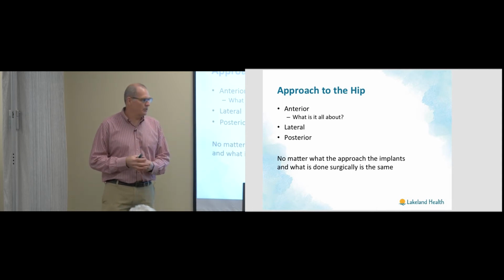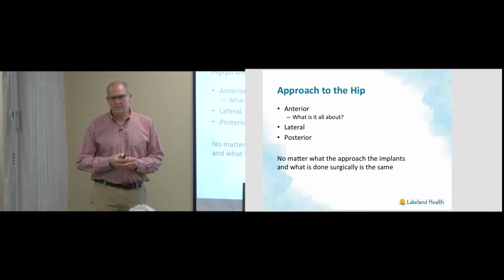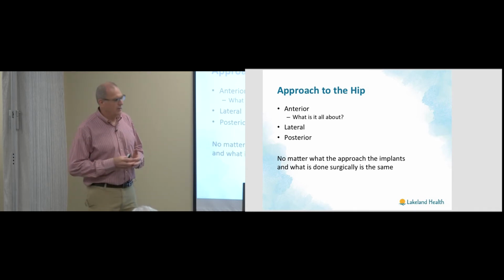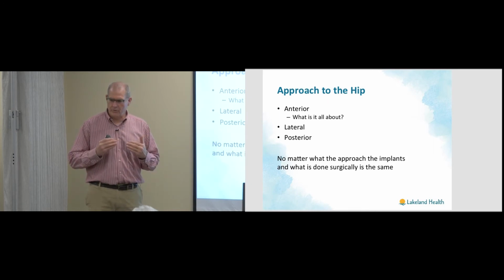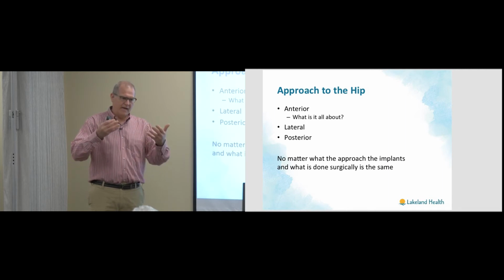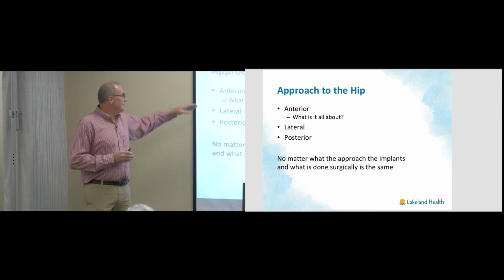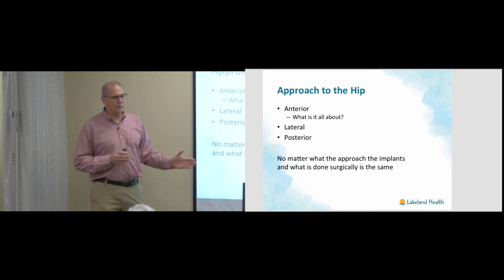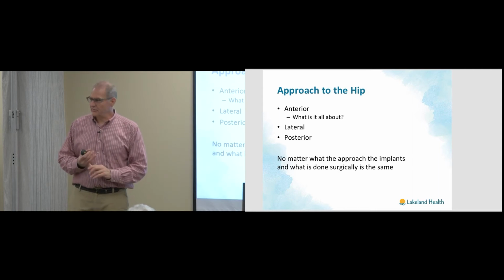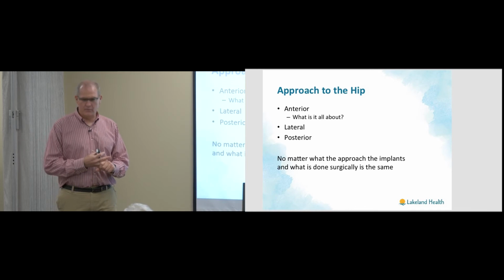The posterior approach. The posterior approach is an incision that goes a little bit further to the back. We take the piriformis muscle and a couple of the other muscles, and we have to actually take that off the bone to get into the hip and then reattach that afterwards. Again, we protect the weight bearing for 4 weeks afterwards. The bottom line is that when we look at all 3 approaches to the hip, no matter which approach we use, the implants are the same, and at 6 weeks, everybody's at the same point in their recovery.